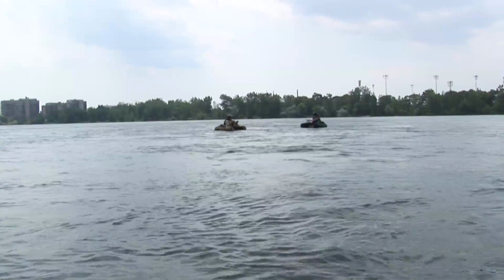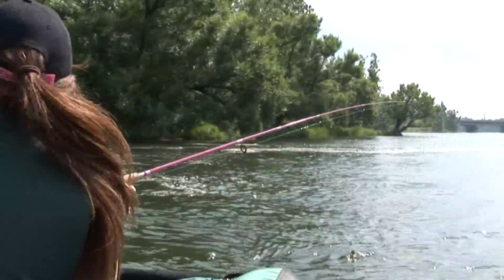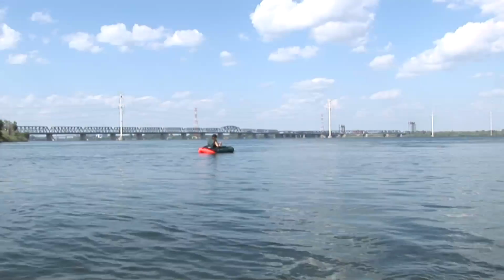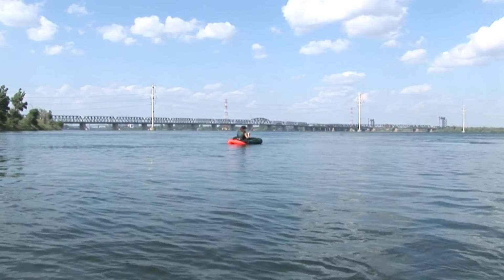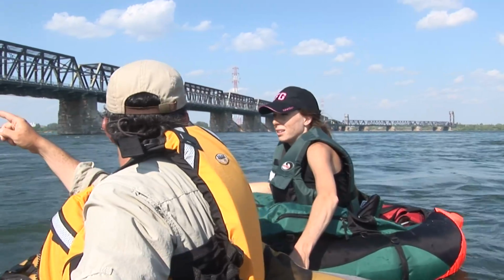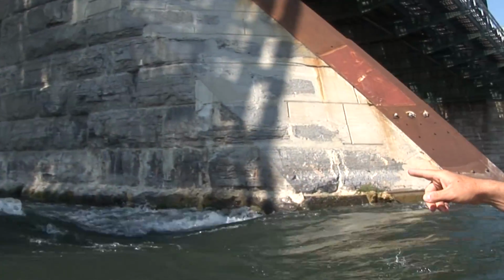A float tube, or belly boat as they are sometimes known, is becoming more popular with some anglers. Many float tube anglers customize their craft with lights, rod holders, and even an electronic fish finder. Anglers fishing from a float tube should always wear a personal flotation device.